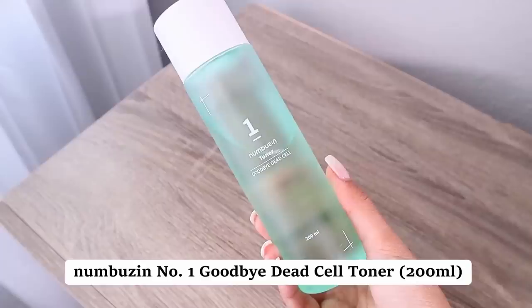So the next product is the No. 1 Goodbye Dead Cell Toner. So this toner is actually a gentle exfoliating toner, so it's actually perfect for anyone with sensitive skin like me. Exfoliation is a must, especially for acne preventative care. So this product is the one that works hand in hand with the No. 3 serum. So these two together actually helped lighten my dark spots drastically.